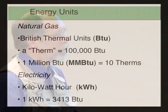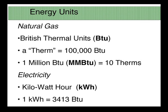Let me quickly go through some basics on the terminology that you see on your utility bill, both your gas bill and electric bill. In the United States, the unit of thermal energy, like the thermal content of natural gas, is the so-called British thermal unit, or BTU. What you'll see on your utility bill are units of 100,000 BTUs called a therm. So more than likely you'll see on your bill 20 therms or 50 therms, or what you use in a month's time. For electricity, we use the unit of energy, kilowatt hour, abbreviated kWh.